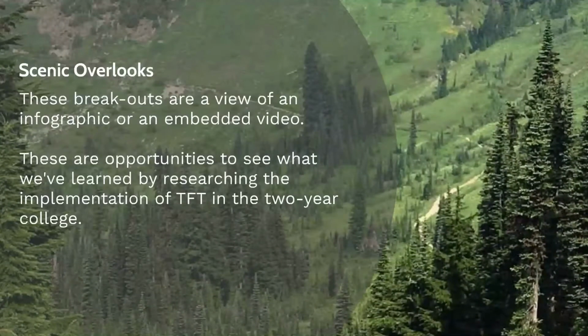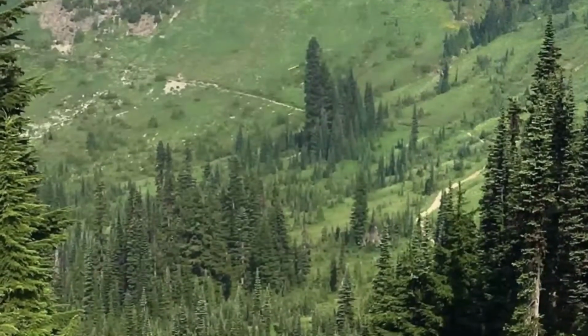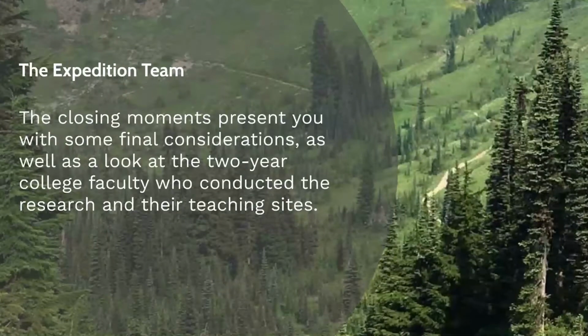The scenic overlooks are breakout opportunities to view an embedded video or an infographic. They'll give you a chance to see what we've learned by researching the implementation of TFT in the two-year college. Finally, we'll meet the expedition team. In the closing moments, we'll present you some final considerations and give you a chance to see who we are and where we teach.